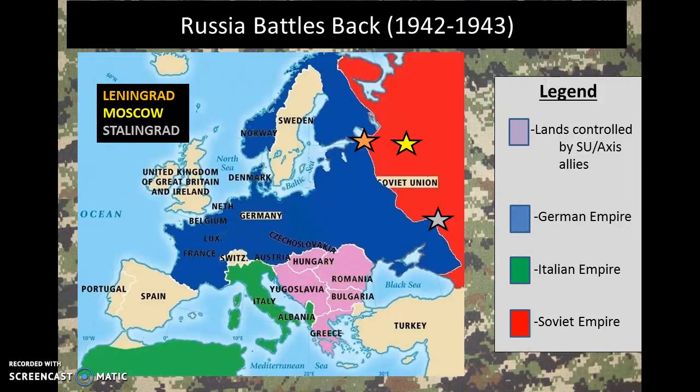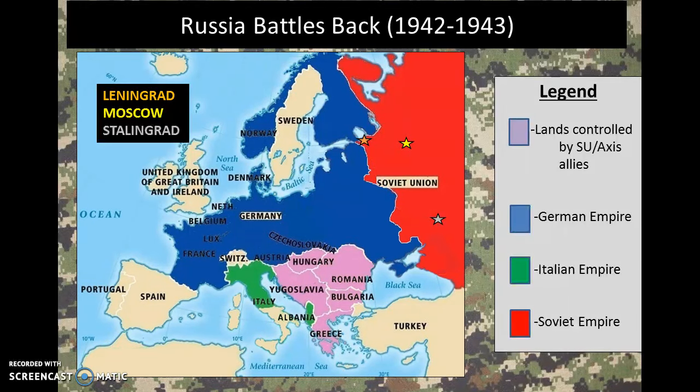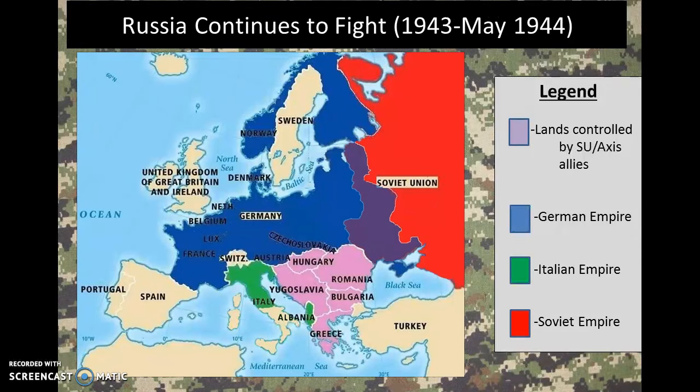So you can see here on the map, I've got the three stars. They're color-coded for Leningrad, Moscow, and Stalingrad, just to show you where these three cities were in relation to lands that the German Empire ever actually conquered. You can see that they had to advance quite a ways in to get to Moscow and were never really able to get any sort of control. And then after repelling these attacks, Russia would continue to battle back and eventually push Germany farther and farther west out of their territory.